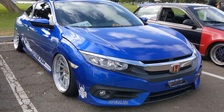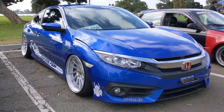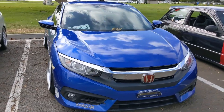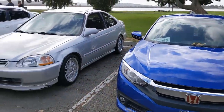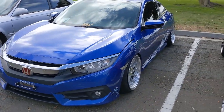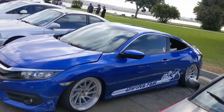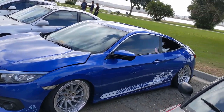What is that, SI? You actually see less SIs than you do Type R's here in Cali. Which is nuts, because you figure it'd be the other way around. But no, you see way more Type R's show up at shows than SIs do. And in my opinion, look at that thing. I mean, SIs are sick.